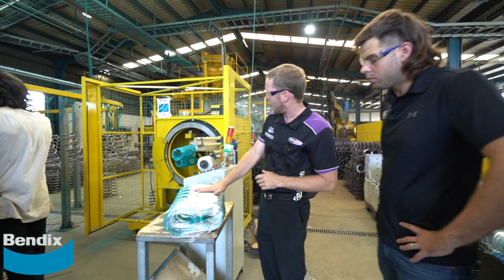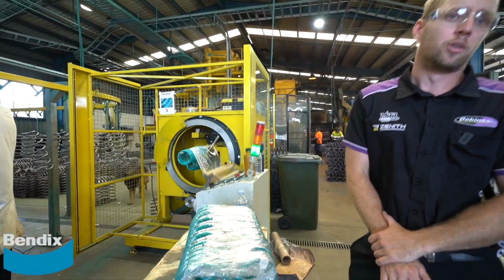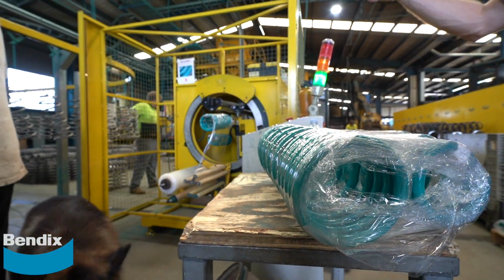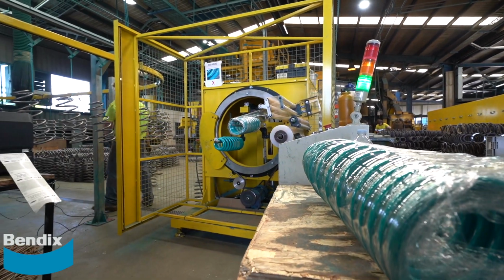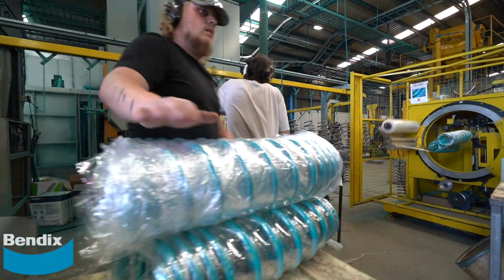Then from there we go onto our wrapping machine. So this used to be a manual task, but we designed and built these machines ourselves basically for full automation. One of my boys come to say hello. So yeah, we designed and built these ourselves just to take a bit of that labour content out of it.